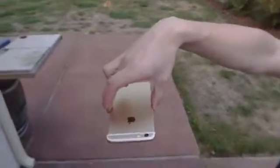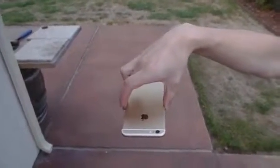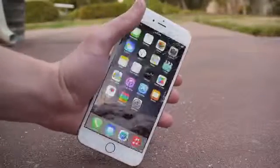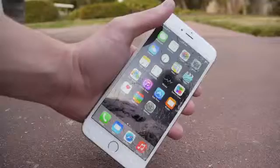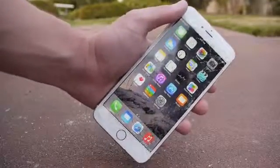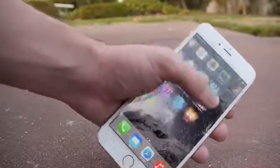iPhone 6 Plus front-facing drop test. We're going to do this in 3, 2, 1. So we can still see that entire front screen is shattered. Everything works smoothly, but I guess Apple hasn't really improved their glass on this next generation flagship device.